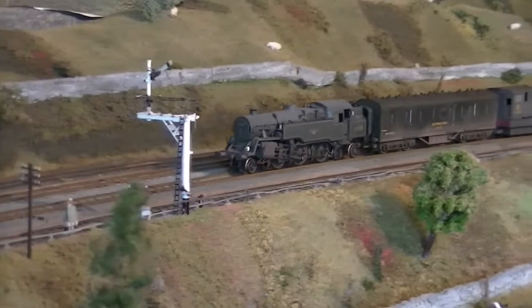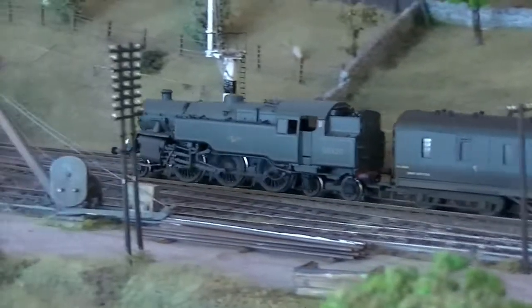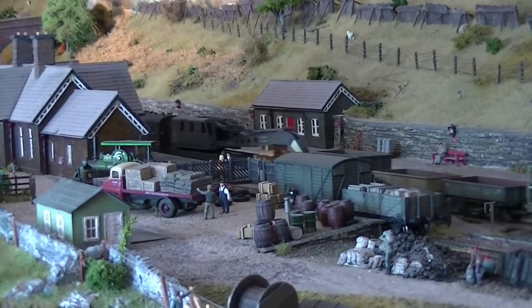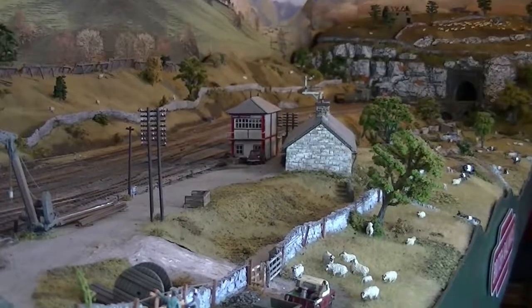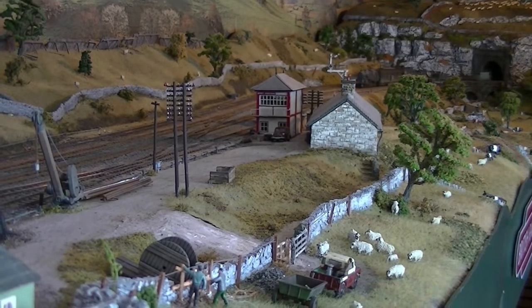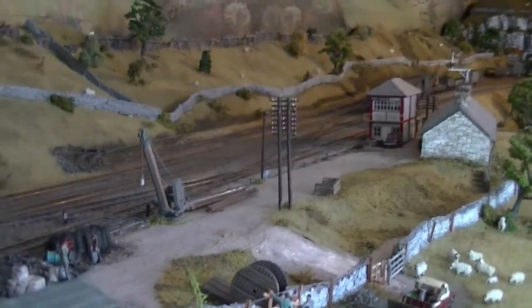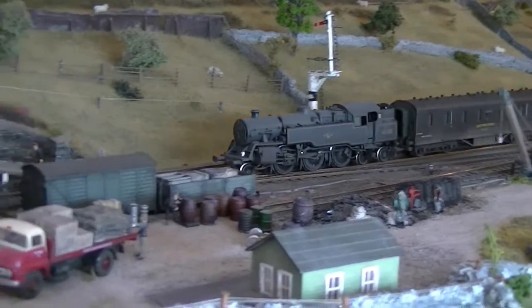We have a 2-6-4 tank, 80120, heading north, with a CM and EE return working. Another favourite class of mine, the standard 4 tank. Corkerhill had the very first one of these, 80000.